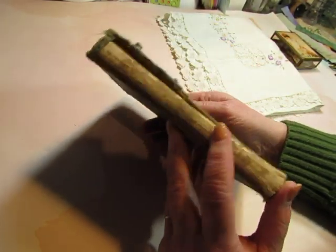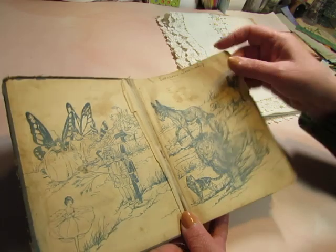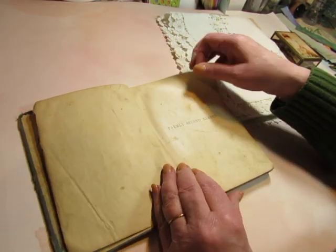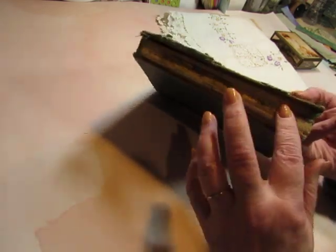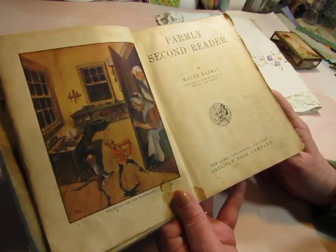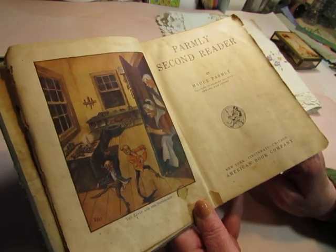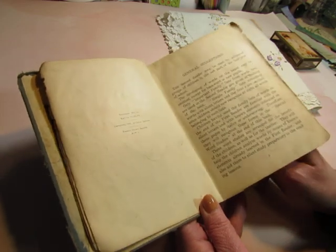This was also in her shop. It's in very rough condition. Parmley Second Reader, Warren Township. I love the end paper and the glue down page. It's dirty, and you could see the spine is gone. The book is falling apart. So I got it for the pages, and it's by Maud Parmley, teacher of primary reading in Newark, New Jersey. So there's an illustration of the elves and the shoemaker. This was printed in 1914.